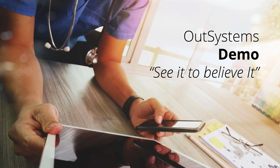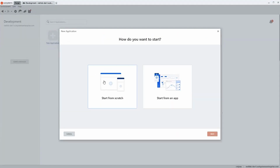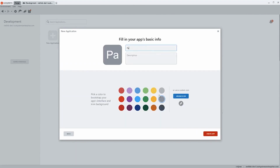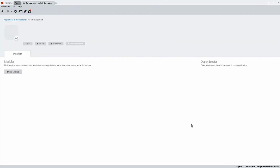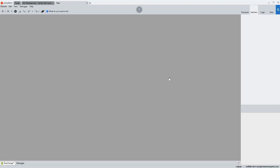So just a really short video to show you what it actually looks like. This is the development platform. And when you go to create an application, you can create one from scratch or from an existing application. Here, I'm creating a web application, putting in a name. And then when I go to create the app, I can choose to create a web app. I can also create some libraries, services, and so on, but just here showing what the development environment looks like.